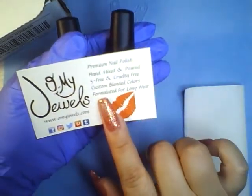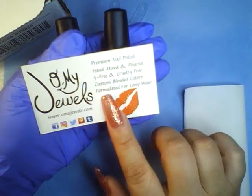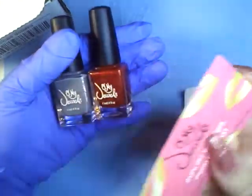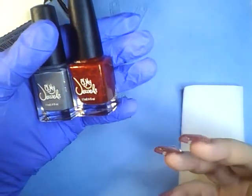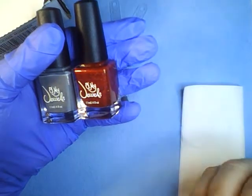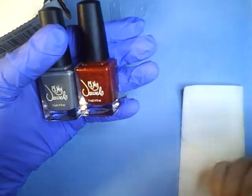Maybe another day I will do another test so that I can see how long these polishes last. That would be something to look into. But I don't see any problem. A lot of the time you get chipping because the polish is thick, especially at the tips, and so it'll start to peel back on itself.